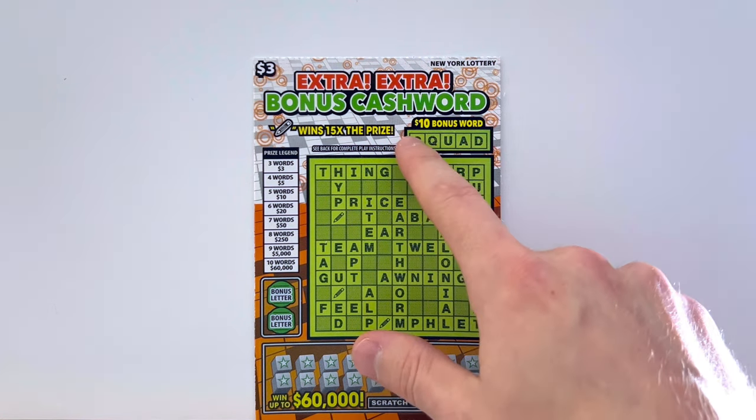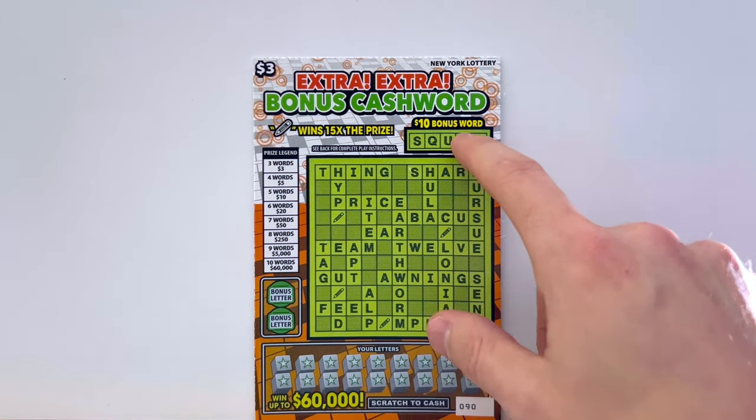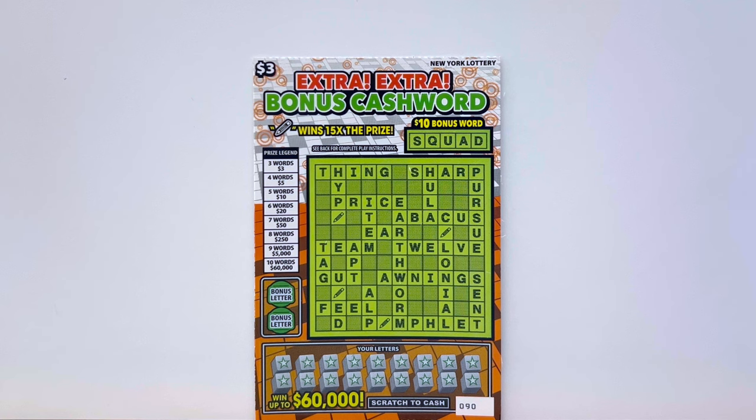There's also a $10 bonus word on here. It's the word squad. If we fill in that word, we get 10 automatically. And then if any of our winning words have a pencil in them, when we get money, we're going to get 15 times that amount.